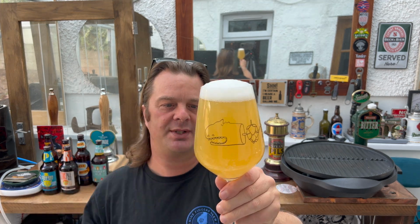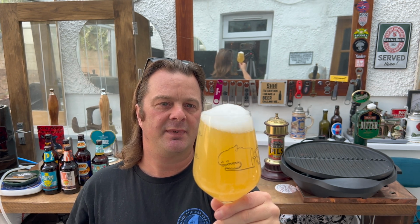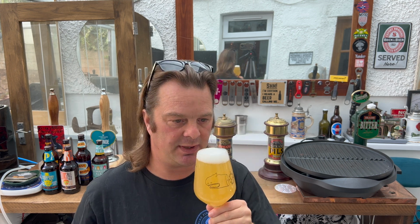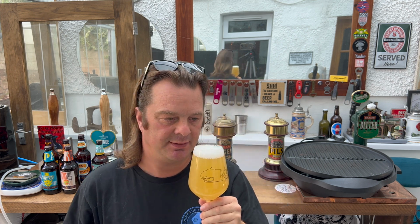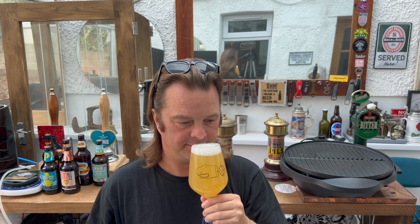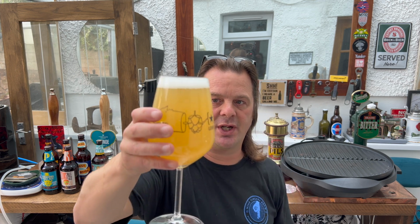One finger white head, straw coloured beer, good levels of carbonation rolling up the side of the glass. Very hazy as well. Let's get the aroma. It smells terrific. Lemony, grapefruity, orange peel, tangerine. It smells fabulous, really fabulous. Let's dive in. Cheers, everybody.